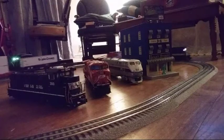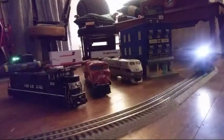Hoping to take this engine and a whole bunch of others up to Fiddler's Grove in the next couple of months to do some running up there. It's been a while since I've been up there.